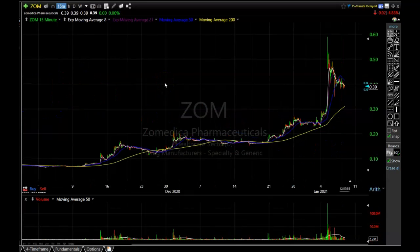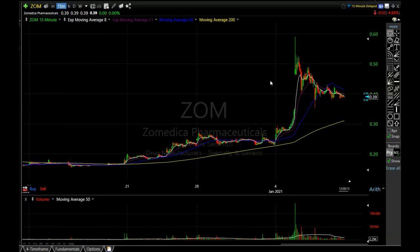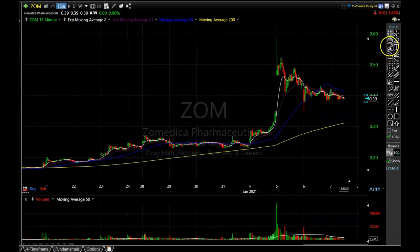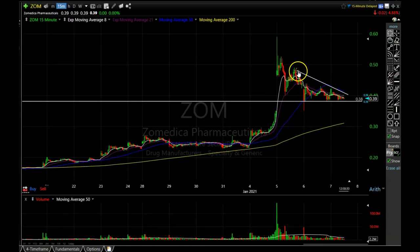All right, well, let's get into the 15-minute chart of ZOM, and we can see that it has actually been leveling up ever since right around the 9th of November, but now the trend looks like it's starting to accelerate. If we zoom in just a little bit closer, we can see that it's making a very nice bullish flag formation, and it actually looks like it's starting to tighten up. So we're starting to get a compression of this range, and a breakout is probably going to be imminent.